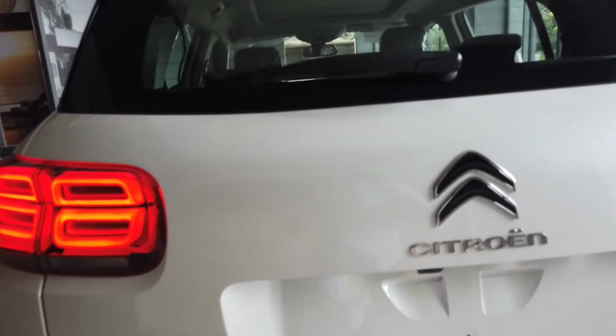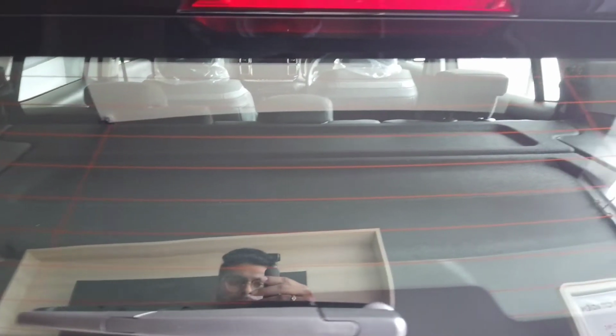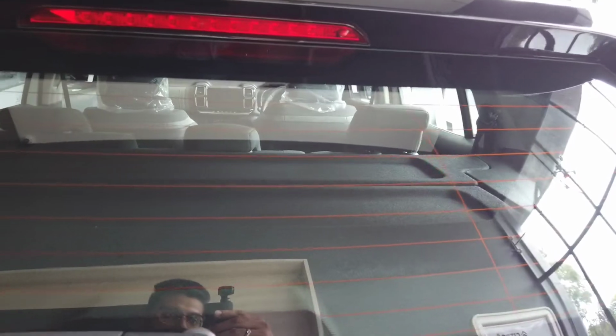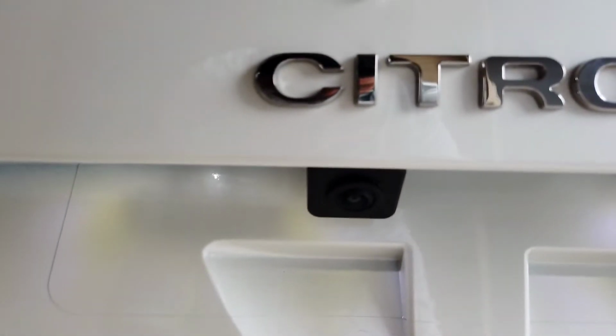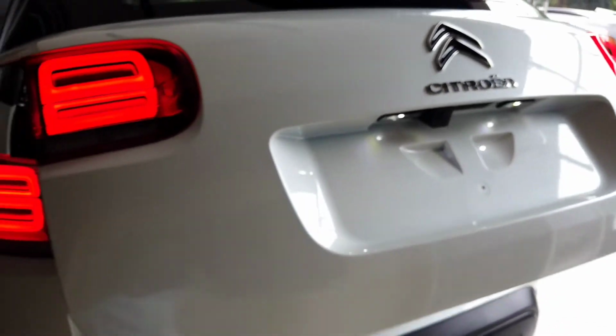Citroen logo, and on the rear it gets a rear defogger along with a rear wiper and washer and a high mount stop lamp. The reverse parking camera is placed over here, and pressing a button over here opens the electric tailgate.